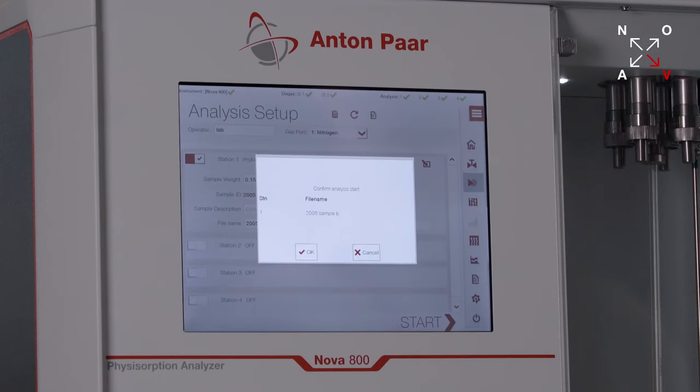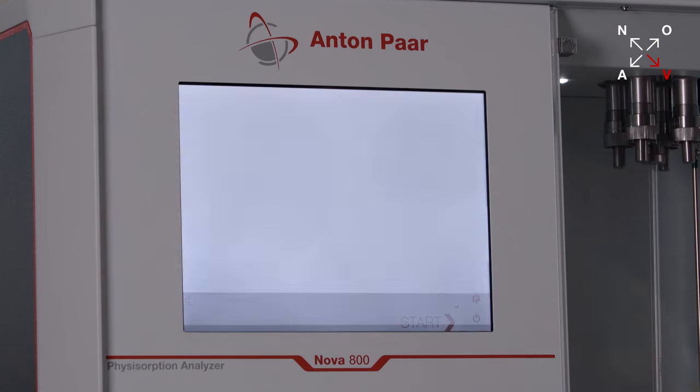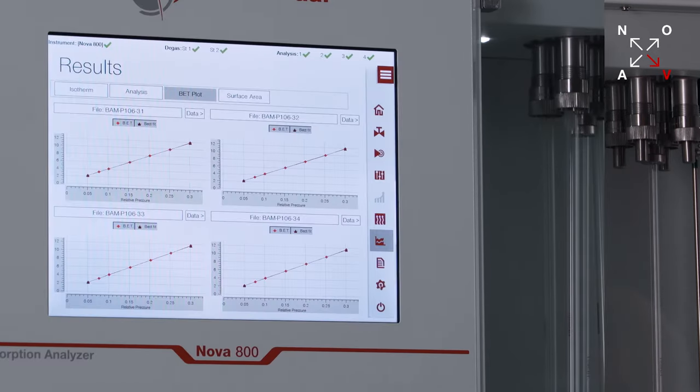When you need to process a high amount of samples in the shortest amount of time, with high precision, there is no better choice than the Nova.